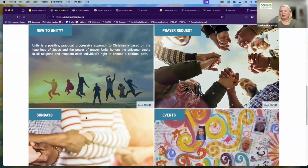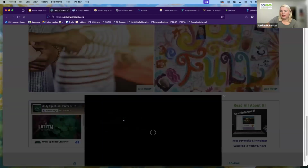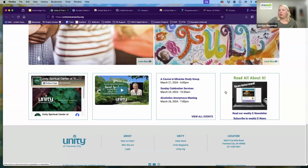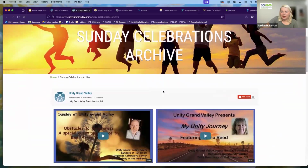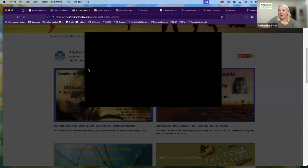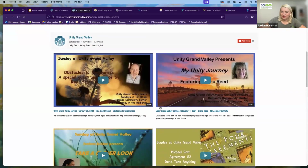Otherwise, we also have another tool for some of these blocks down here, which is a YouTube video feed block. And this will look small within this block, but when clicked on, it does open up for the user to watch that video in a larger screen. It'll play the full YouTube video here. And then on internal pages, we can pull that feed in. So it's a little bit larger, but they're all going back to that YouTube channel. This is, again, Unity of Grand Valley on this theme. And these videos, well, my internet's a little slow today, but they'll pull up and play directly on the home page. So if you have a ton of video content, this is a great way to work that video content into your website.